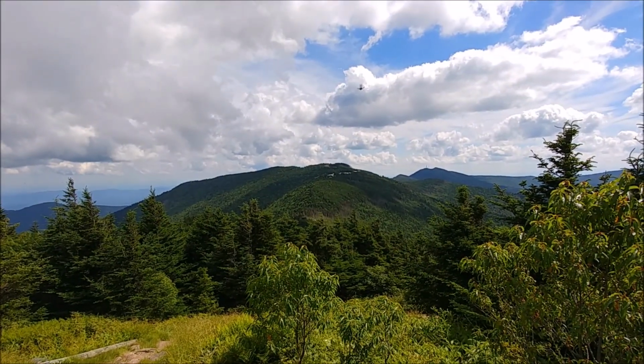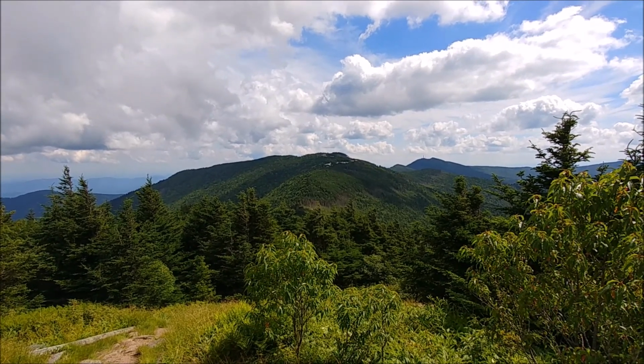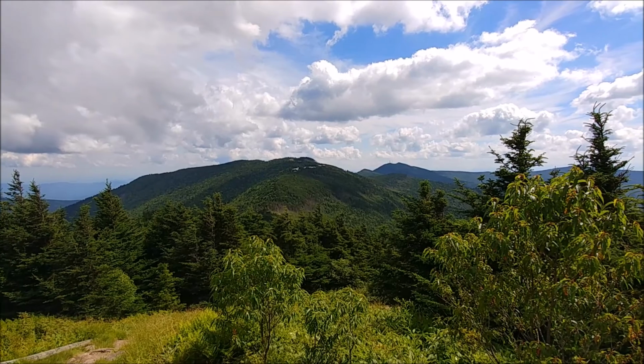There's Mount Mitchell. I'm on Mount Craig right now. On the final leg.